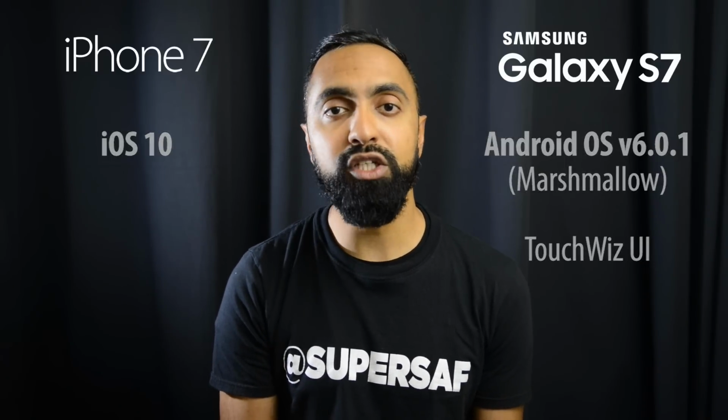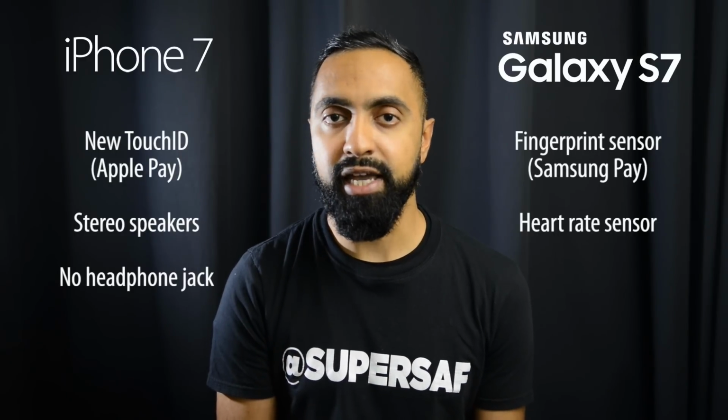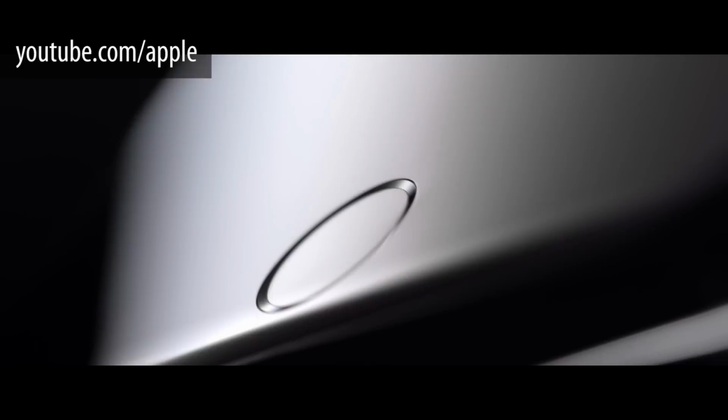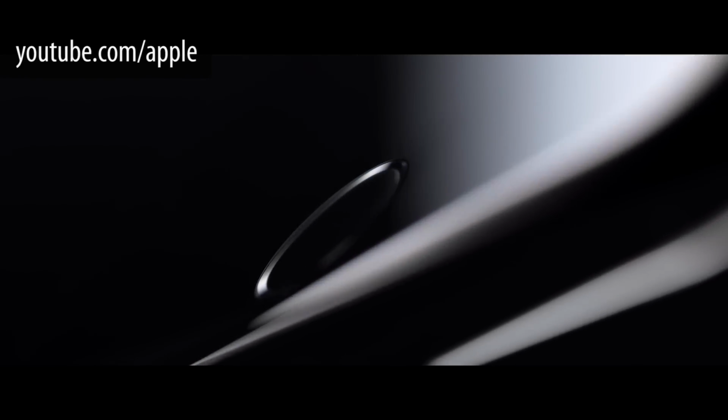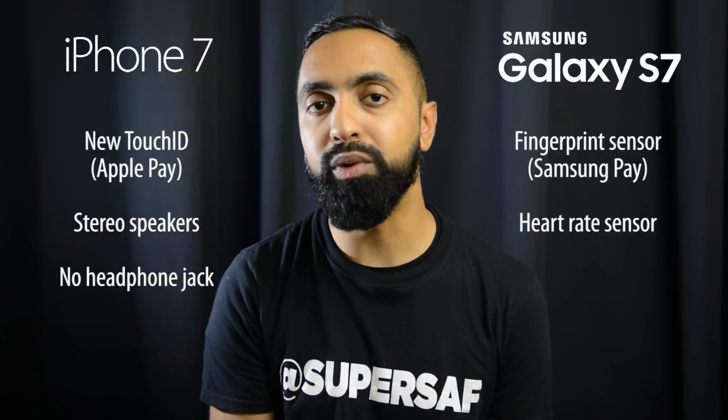Now in terms of additional features, both of these do have a fingerprint scanner on the home button. The S7 has a physical home button which you can push down. On the iPhone 7, this time it's not a physical button, it's a force sensitive button, so this is going to give you taptic feedback, so it's quite different to what we had last year.